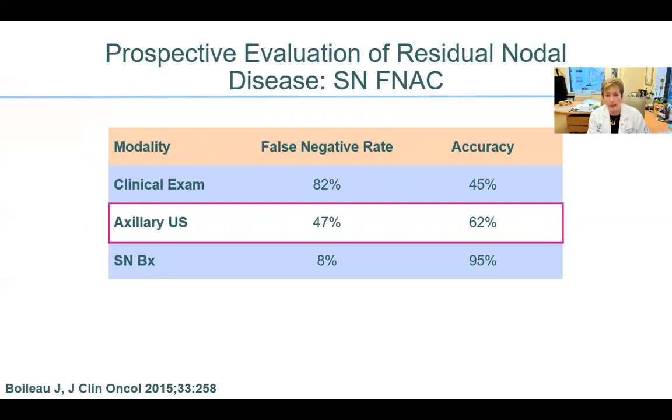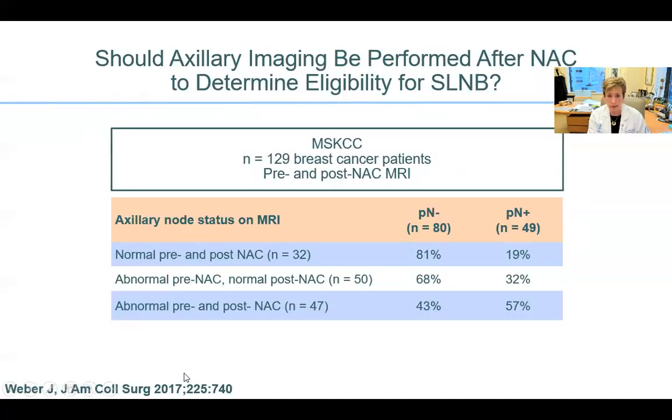If we start with, can you accurately identify patients who should undergo sentinel node biopsy with imaging after neoadjuvant chemotherapy? The answer is no. In the SNFNAC trial, they prospectively included axillary ultrasound after neoadjuvant therapy. You can see that the false negative rate was 47%. This is a retrospective study that we did looking at axillary node status on MRI performed both pre- and post-neoadjuvant therapy. And you see that in patients who had normal appearing nodes to start with, which remained normal appearing after neoadjuvant therapy, 19% of them still had nodal metastases.